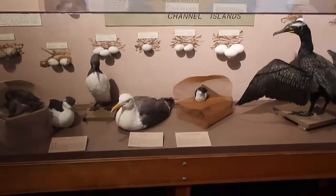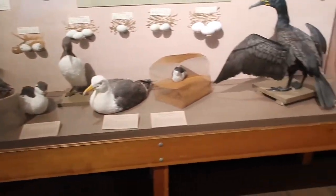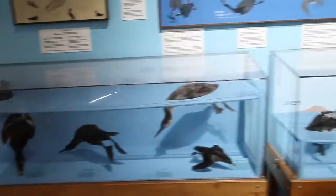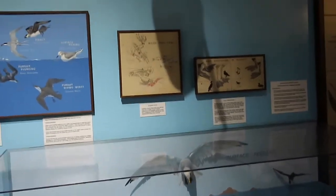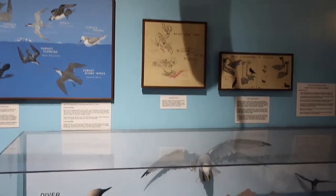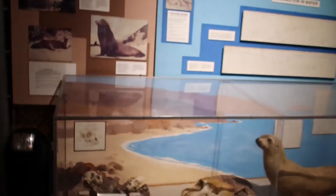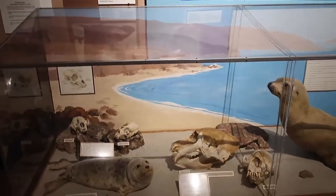And the eggs and the type of eggs that basically each bird lays. Seabird adaptations. Seabirds have evolved a variety of strategies for meeting the challenges of living in the ocean world. On this side, we have sea lions, seals.